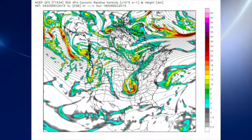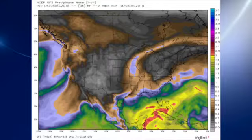In the upper atmosphere, we have a nice trough moving by, and the question is, why is it that we have this strong trough and we're not getting much in the way of weather? Well, the answer is in the precipitable water values, and basically, they're below an inch. So the bottom line is we're not going to see much in the way of any kind of precipitation.